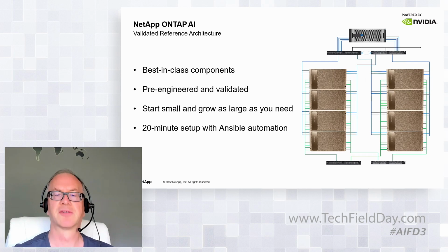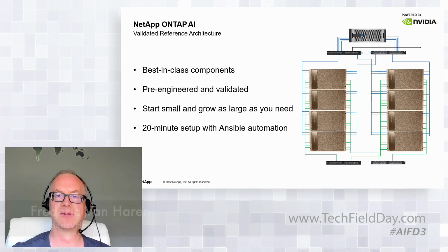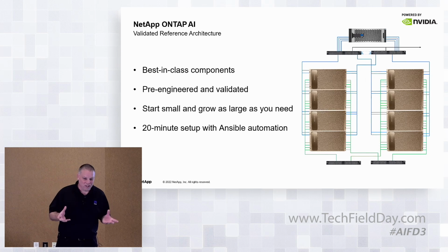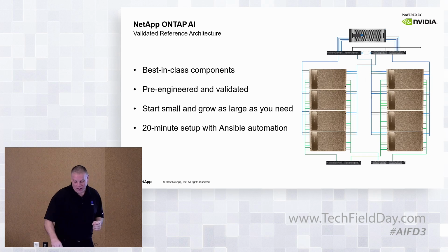Is this the SuperPod, or is this your own version with DGXs? So this is not a SuperPod. This is what NVIDIA calls a scale-out cluster, as opposed to a SuperPod cluster. I'm going to touch a little bit on why you might want to choose one over the other in a minute. But no, this is not the SuperPod. I'll show you the SuperPod here in a second.